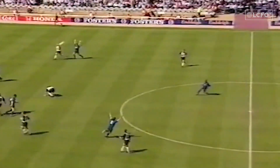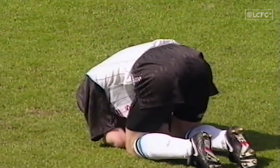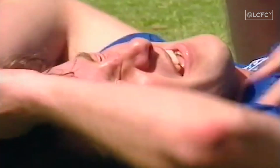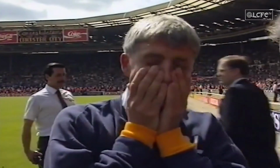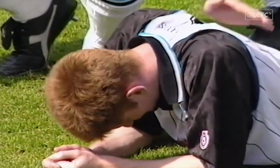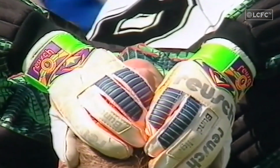And that's the final whistle. Leicester City have done it. Twice the Wembley losers, now the Wembley champions. And Steve Walsh has come back to give them glory and a place in the Premiership at long, long last. You can feel the emotion draining out of Brian Little, and the emotion too for the Derby players in defeat.